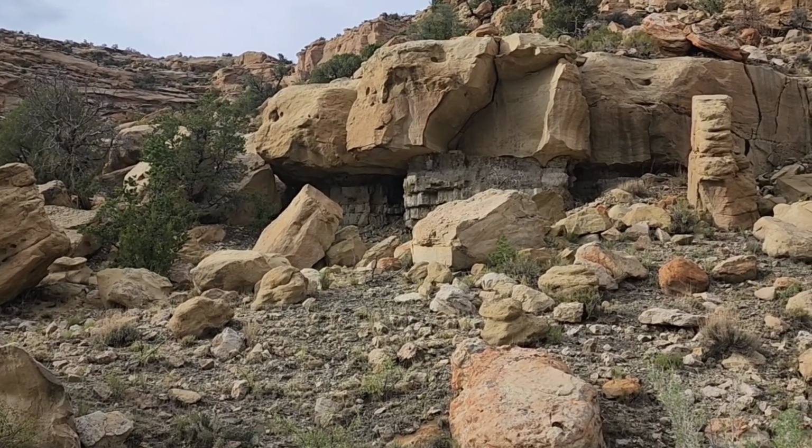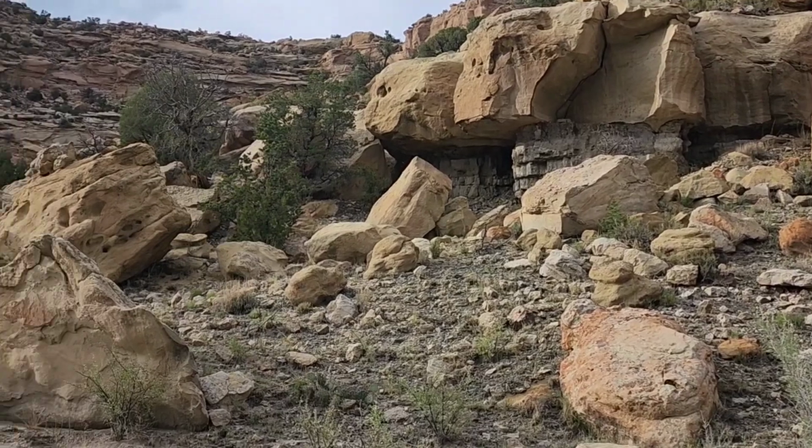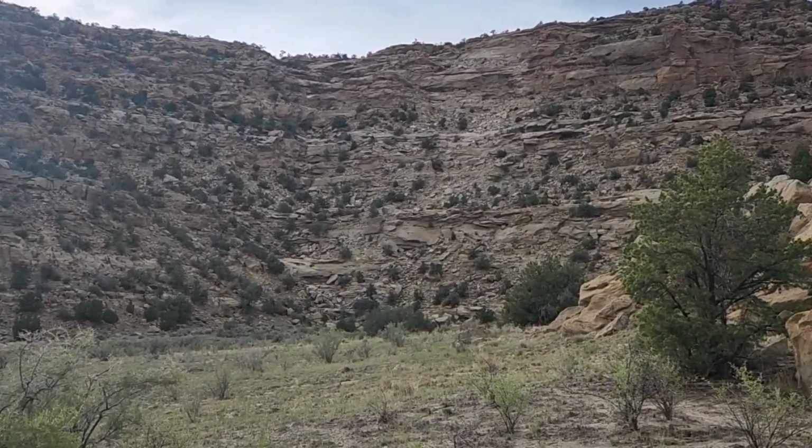Not a ruin, just some really cool geology. That's what I love about coming out in these canyons. Just all the cool rock formations that just form on their own.